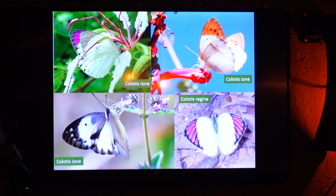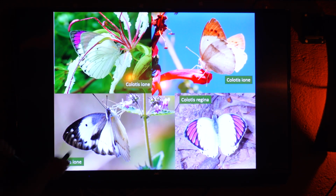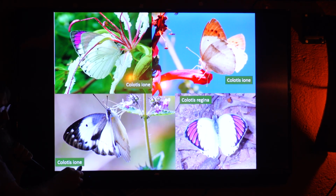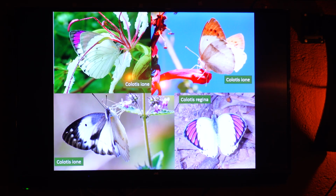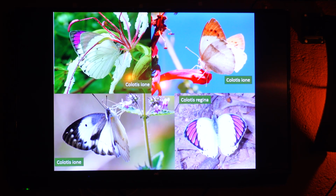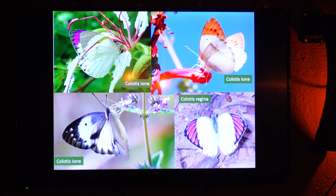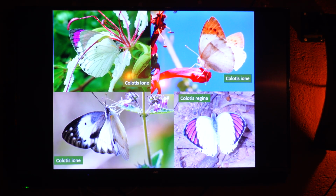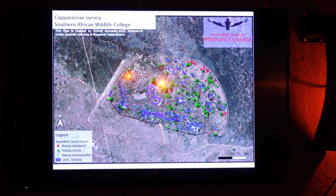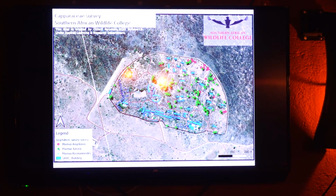Calotis ione, which also has amazing differences in the different forms of females that you get. So that one on the right and this one on the bottom left, top right and bottom left, are females of Calotis ione. Same species, just different forms, two female forms of the same species, and then the male on the top left. So it looks completely different. And then a different species, and the females of that species also have different female forms, the Calotis regina. Now I stopped illustrating all the Calotis because there's more of them, and they all breed on the Capparaceae.